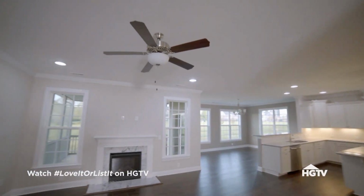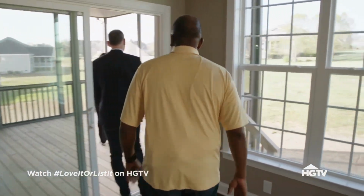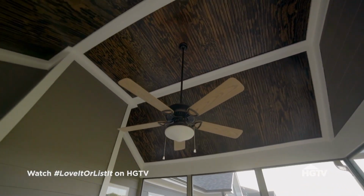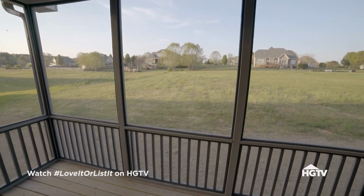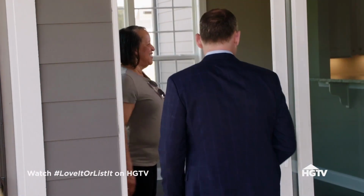David, I have to give it to you. You found the openness I was looking for. And you got the nice screened-in porch. Look at this. Isn't this beautiful? The high ceilings. Ken, as you can see, there's enough room back there to build your own personal tennis court. I'm impressed. Okay, let's have a look at the bedrooms.